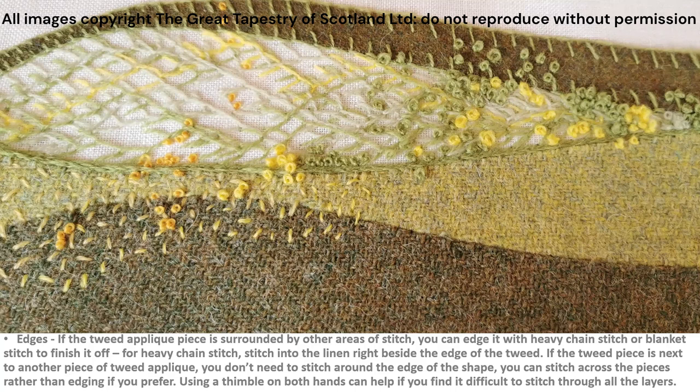And that image is just illustrating how to do that. One of the things I did want to say, actually a stitcher last night was saying, sometimes people have said, oh, it's quite tricky stitching through the layers. You know, if you've got linen and tweed, and then you're doing embroidery through the layers, that is quite hard to get through all of those layers.